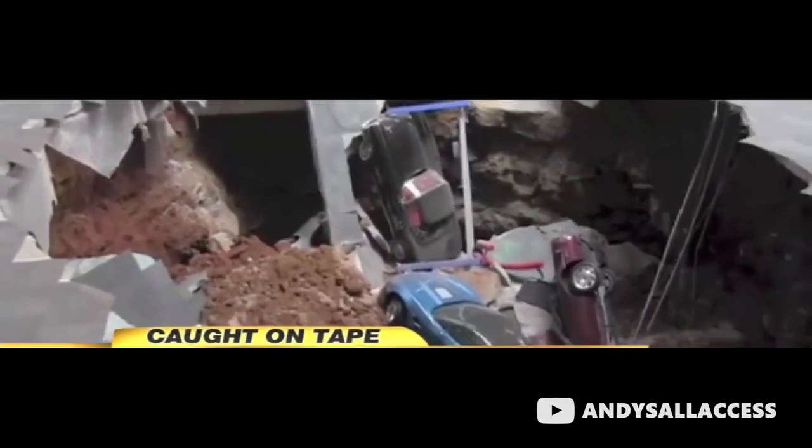February 12th of 2014, the Corvette Museum here in Bowling Green had a sinkhole and numerous cars fell into the ground. That stunning sinkhole though, at the National Corvette Museum in Kentucky, 8 classic cars all swallowed up and it was all caught on camera.